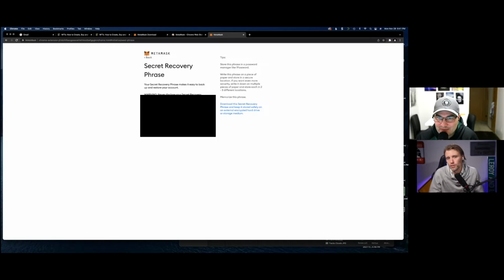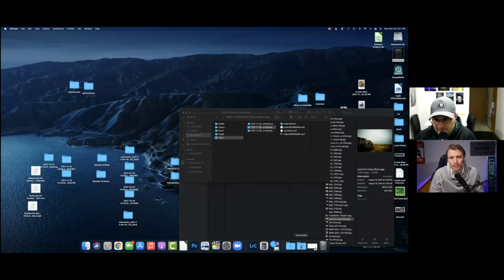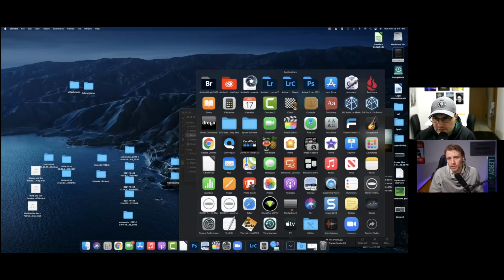Because that's your stuff to get into your wallet, basically. Like, do I need to keep this? Yeah, you need to copy that down. Ideally, you can just put it in a folder on your computer, but if you had any real cash on there, that's just open for the picking, right?